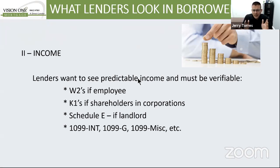The second is income. They want to see that you have an established job for at least 2 years, okay? And that your income is verifiable. They can track it down by means of you providing a W-2. If you have a corporation, S Corp, C Corp, and they give you a K-1, well, you're going to have to show that. If you are a landlord getting non-passive income, you're going to have to show the Schedule E that shows hopefully the profits, right?